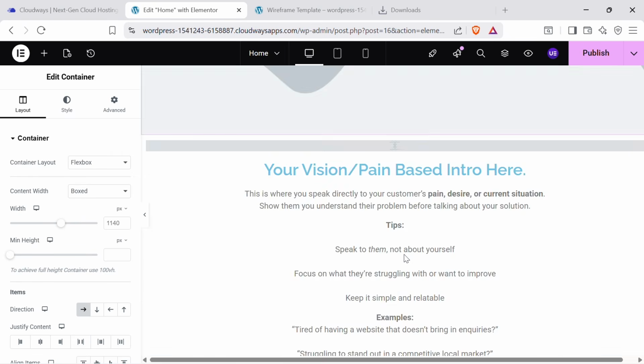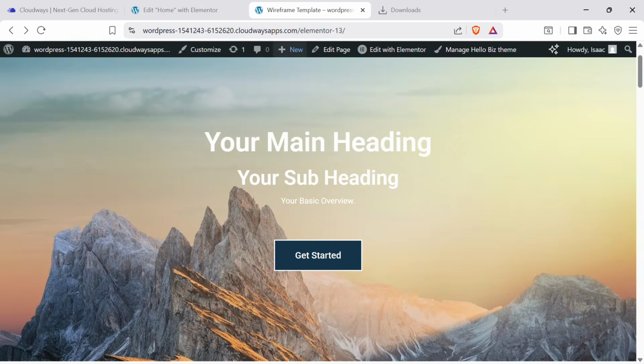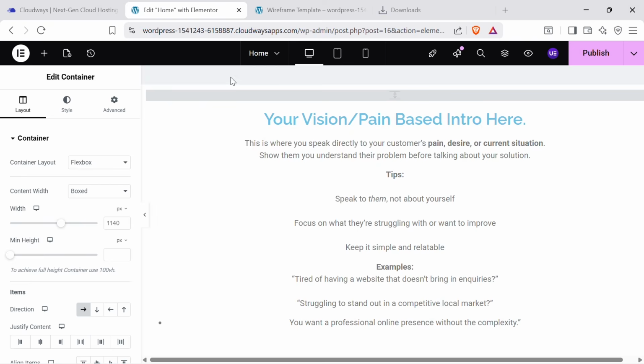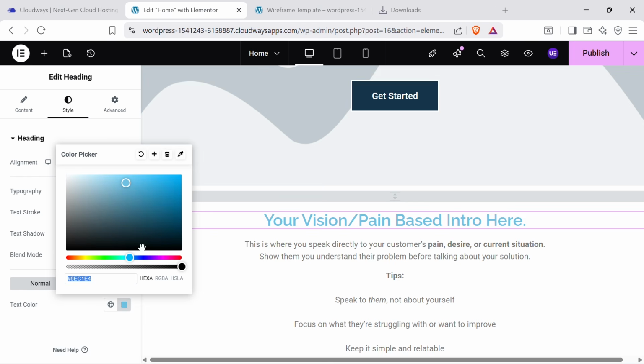Okay, so now what we're going to go through and do, if you notice, is the one slight difference is it's actually different colorings here. So it's got that really bad looking light blue compared to a better looking dark blue like that. Now you could individually go through and change each one to the darker blue. So click it like that, and then you could pick the darker blue like that.